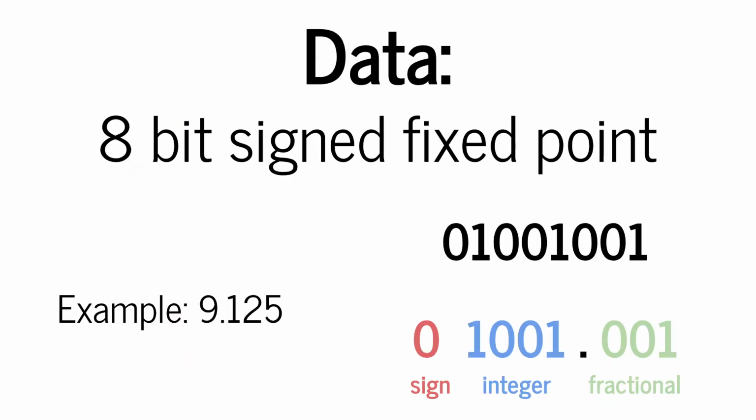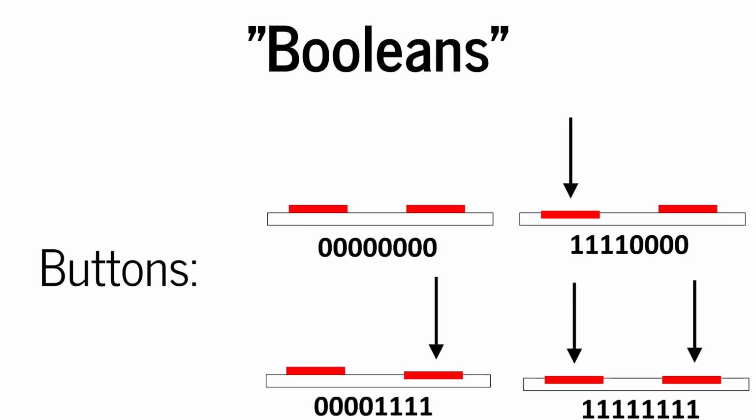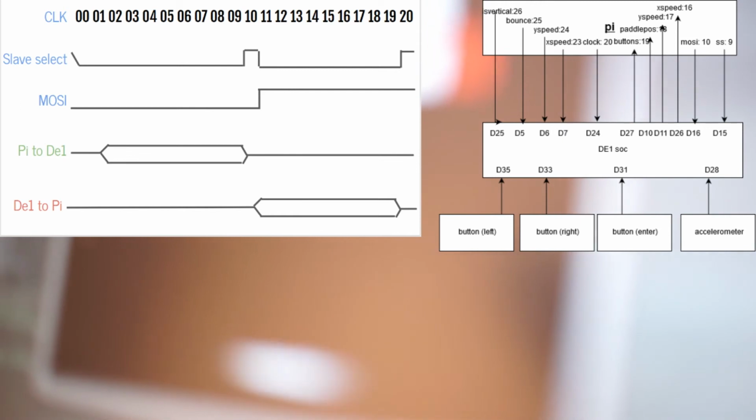For the data, we chose fixed point values because these are easier to calculate with than floating point, but we needed sub-integer precision. For the other values, we chose booleans, which are full ones or full zeros, as you can see on the screen. In the end, we chose to use 30 cycles.